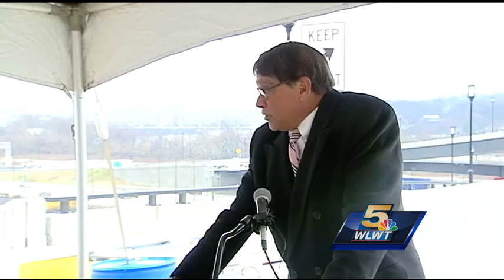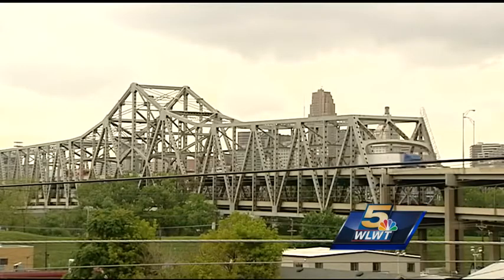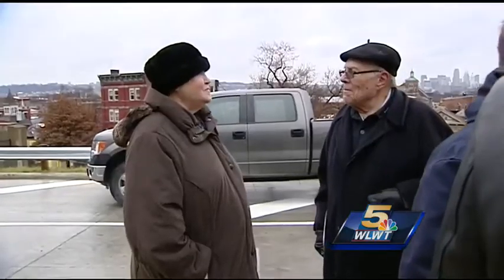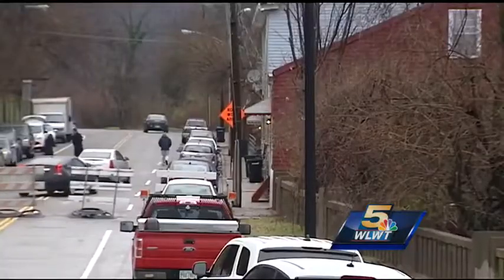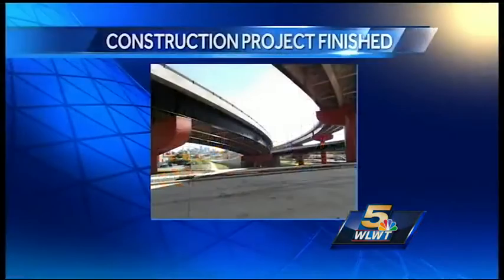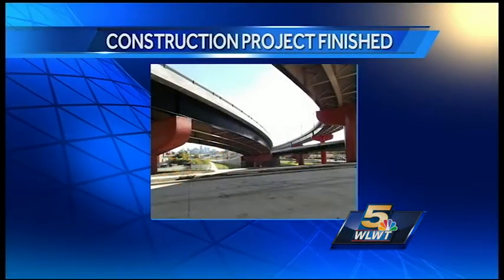State Senator Bill Seitz emphasizes projects like this don't just happen. With the Brent Spence Bridge, MLK Interchange, and the Western Hills Viaduct on the must-repair list, he thinks higher gas taxes are worth consideration. We have to make sure that the funding stream is there to continue the work of rebuilding our aging infrastructure. Frida feels the flow of traffic will improve, and her house won't shake, rattle, or roll anymore. It's been fun to watch, and I am kind of glad that it's over.